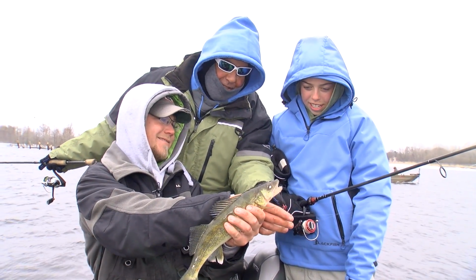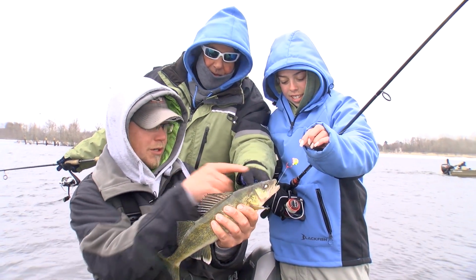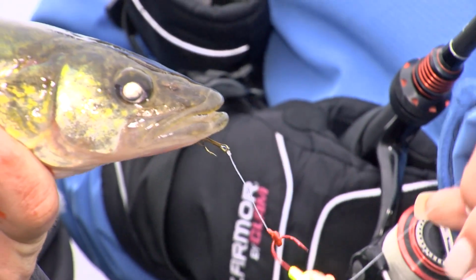Caleb, here's a prime example. Tell the folks. The Google Eye jig. Google Eye jig with the short shank with a stinger hook, and look where he had it with the live minnow. Wow, yeah. So they're just coming up behind and nipping it, right?